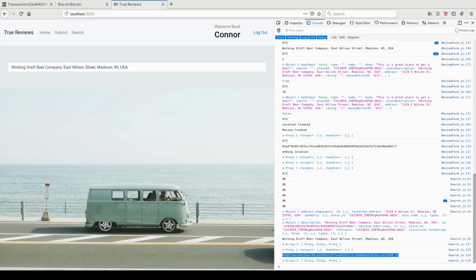While we didn't have time to bring versions 1 and 2 together, we've created the foundation for a review platform that's powered by smart objects on the Bitcoin blockchain. This will allow us to solve the incentive problem that plagues traditional review sites. Thank you.